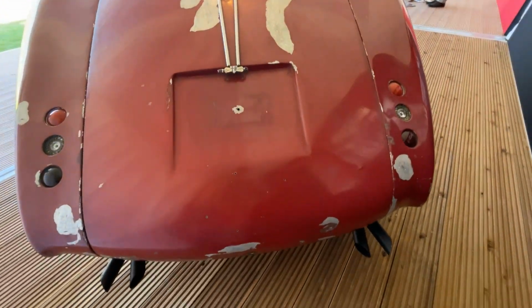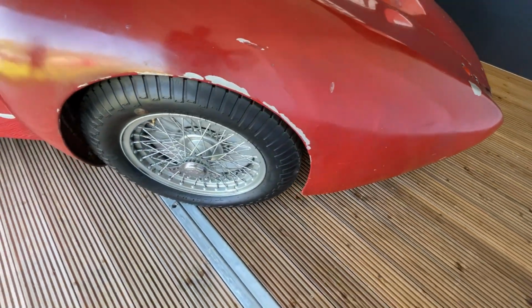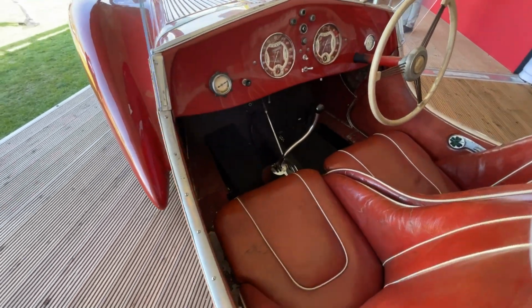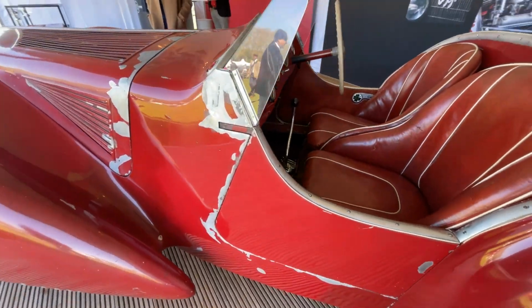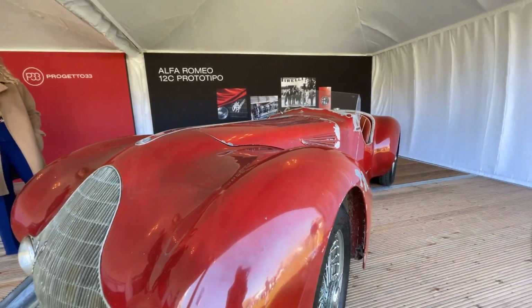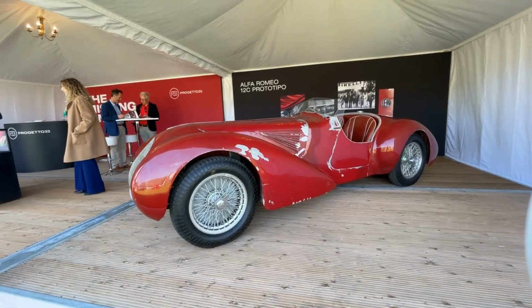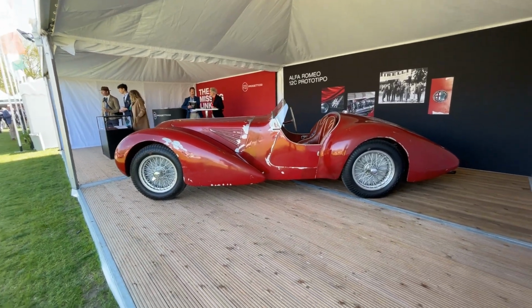Well, you can find all that out in the new book, which is what this stand was really all about. A new 272-page book titled The Missing Link. It charts the history of this unique but glorious pre-war would-be racing machine. This book is the first from a new publishing house, Progetto 33, which was founded by Stefano Martinoli, who actually owns this 12C Prototipo. Fascinating.